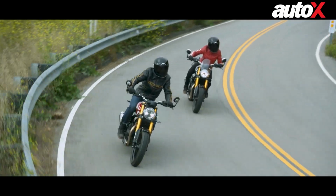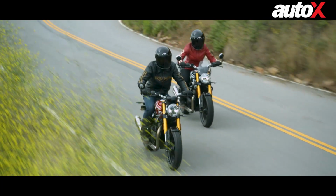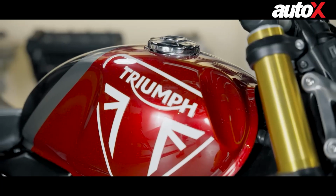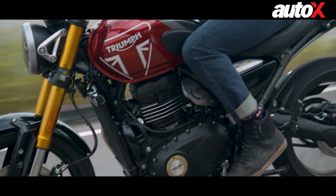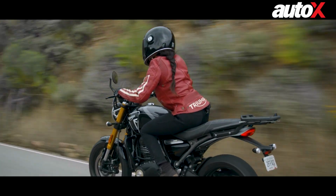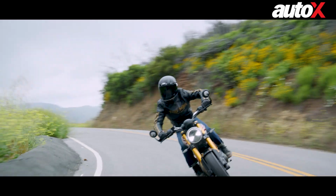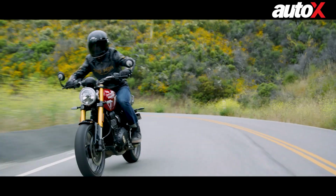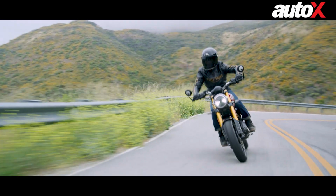The Speed 400 and Scrambler 400X are Triumph's brand new single-cylinder entry-level motorcycles that have been developed in partnership with Bajaj. Both the motorcycles share the same platform and engine, although only the Speed 400 is on sale right now. The Scrambler 400X will launch in October 2023, and that's when its prices will be announced. Anyway, that discussion is for later. For the time being, let's focus our attention on the bike that you see here, the Speed 400. And let's start with the design because that is undoubtedly one of its main USPs.